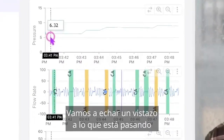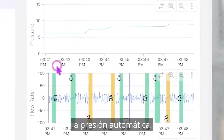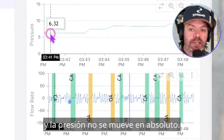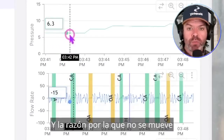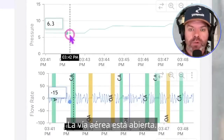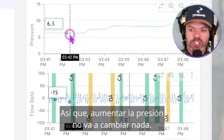Let's have a look what's happening with the pressure here, the automatic pressure. So we've got these two clear airway events, and the pressure doesn't move at all. And the reason it won't move with a clear airway event is the airway is already clear. The airway is open, so increasing the pressure isn't going to change anything.